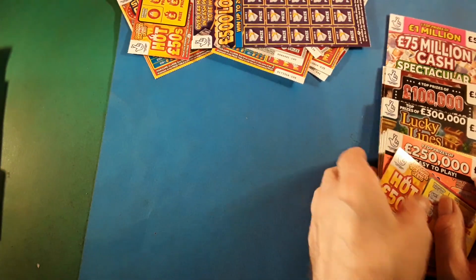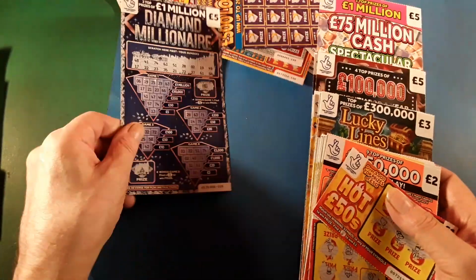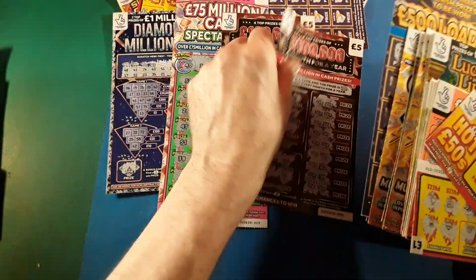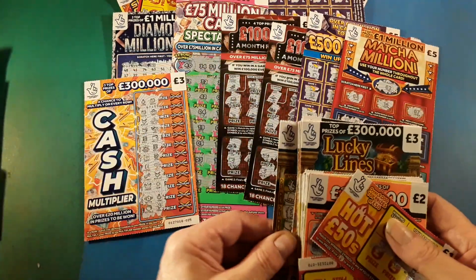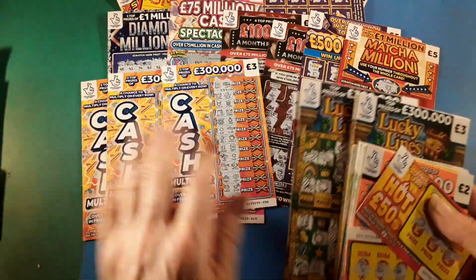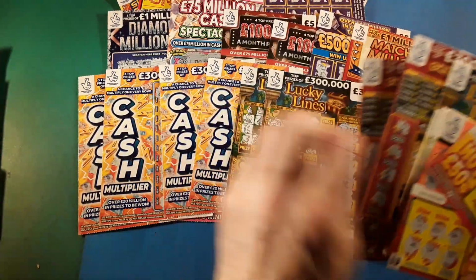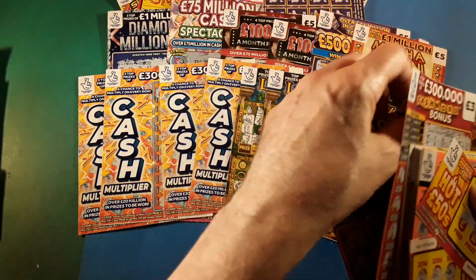Right, we'll leave all those there. And this is what we lost on. So we lost on these. This is a diamond finger bob. And that one, and that one, and another one of those, not easy to win them.